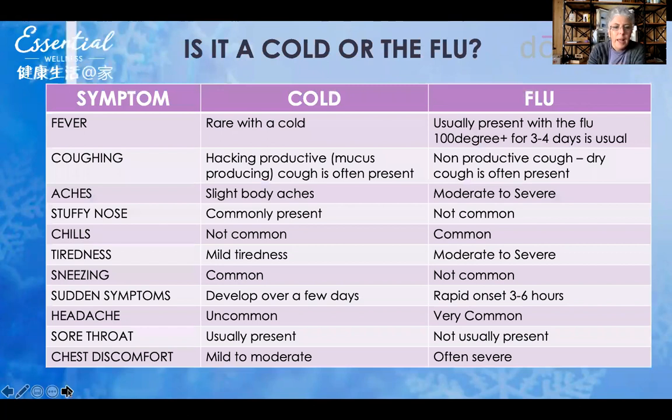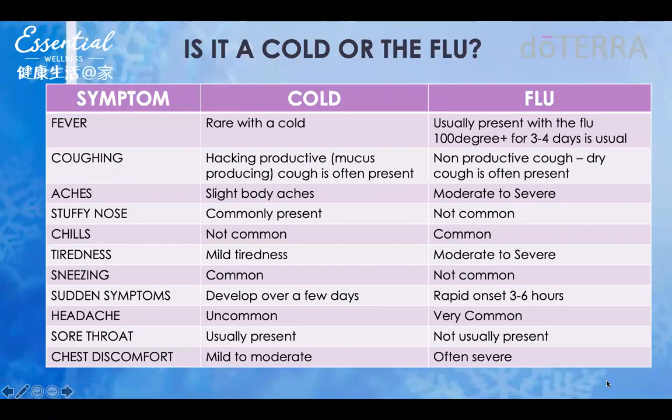Okay, so how to tell if you have a cold or a flu. We've got this little chart here. I wonder if this will come up nicely on the screen. I'll just pop myself over there so you can see this easily. For example, if you've got a fever, then it's rare with a cold, but it's pretty common with the flu. If you have coughing, hacking or dry or mucus, that is more common with cold.